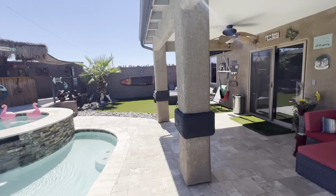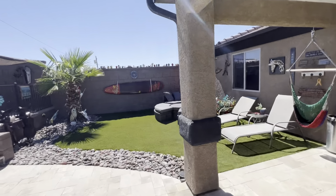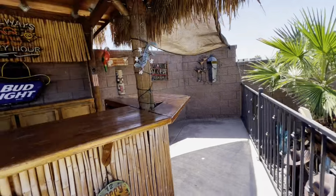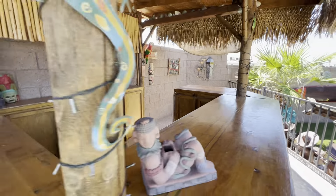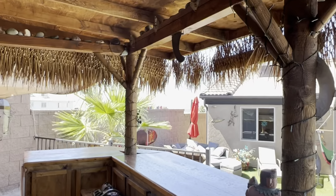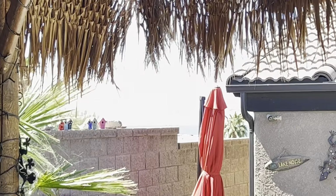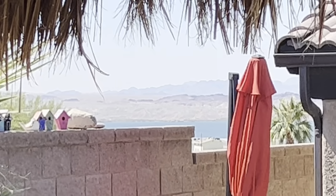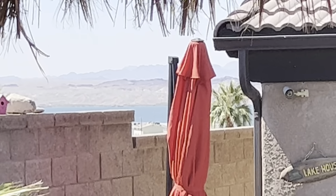And last but not least, before I leave you on this very long video, but it was fun to show you this terrific house, even from the backyard. It's a front lake view, but as you sit at their cabana bar here, you can sit here while you have your afternoon drink of choice. And there's Lake Havasu again.